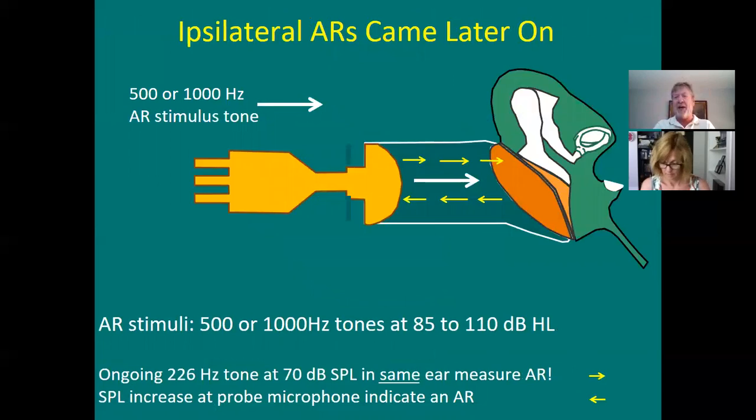Here's the ipsilateral reflex. Look at this. Ipsilateral acoustic reflex. Here's your yellow arrows again. That's your ongoing tone, 226 hertz at 70 dB SPL. Only this time you're adding the loud sound in the same ear. And when you add that loud sound in the same ear, did that increase the amount of yellow arrows that's bouncing back? Did the loud sound change the amount of ongoing 226 hertz tone that's bouncing back? Whoa.